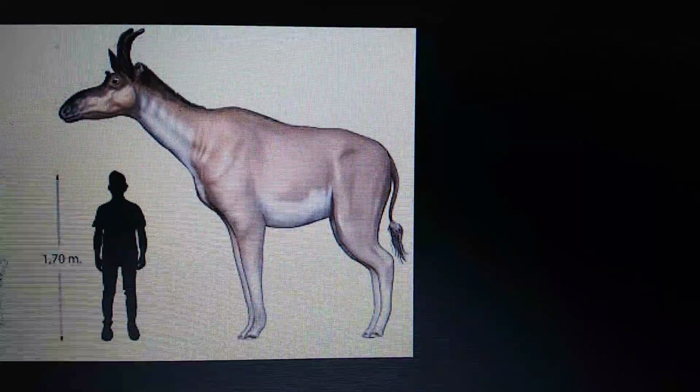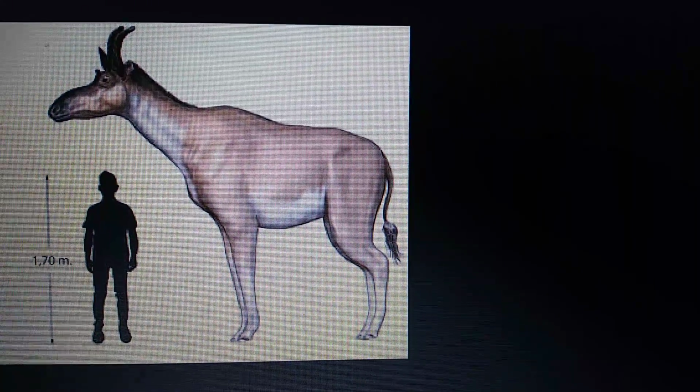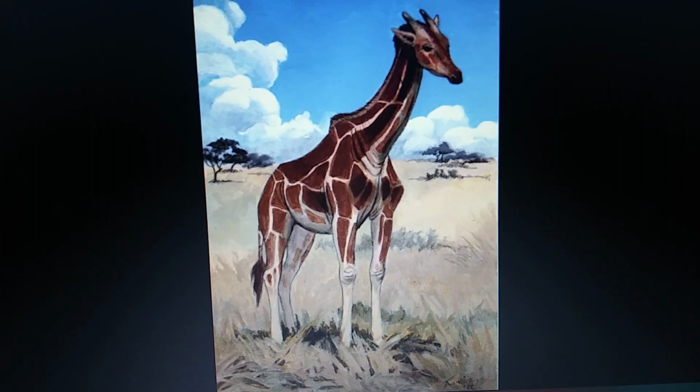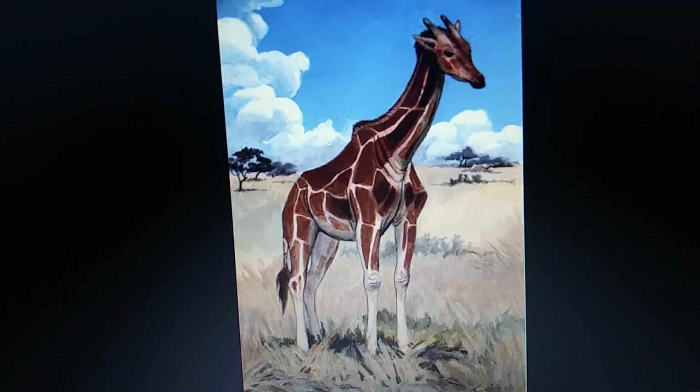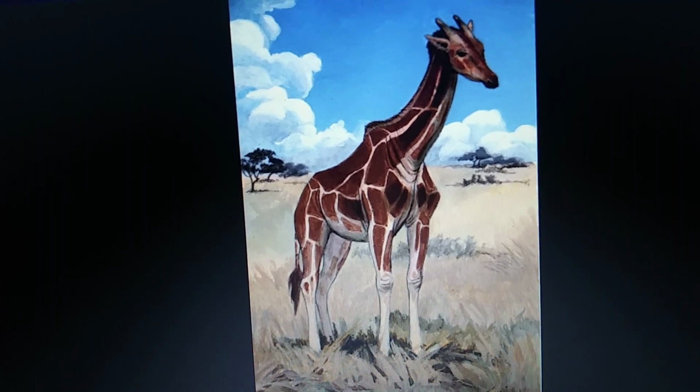Cenozoic, 9 feet tall and around the same length. Giraffoidea, a very large prehistoric giraffe. Size and weight unknown.